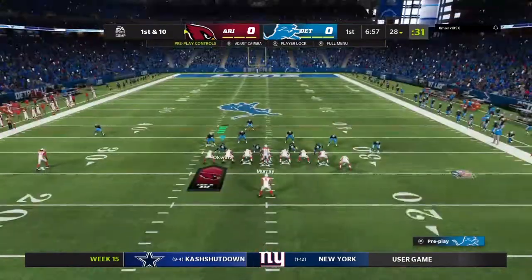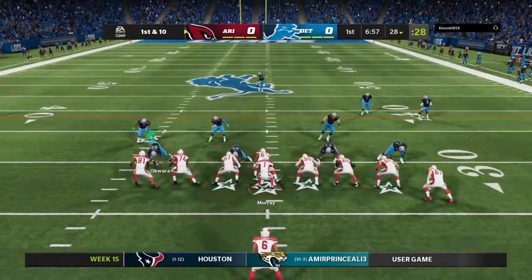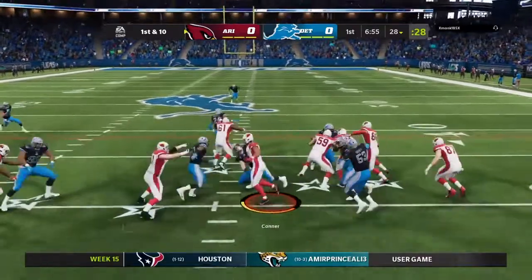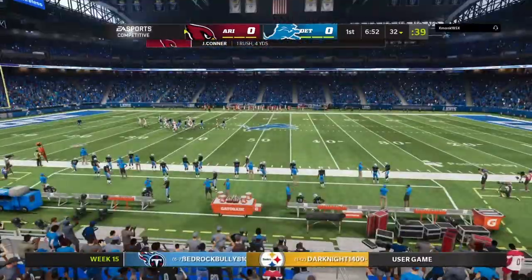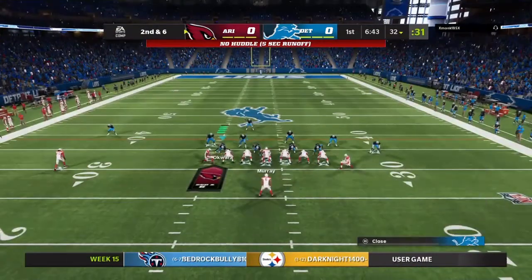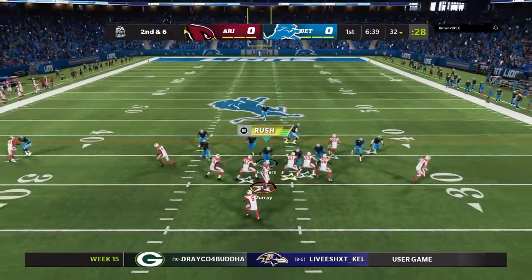Coming out with a jumbo package to start the drive. First carry for James Conner. And he'll manage to pick up about 4. It's second down. The run got 4. Now they deal with a 2nd and 6. Here's Murray.